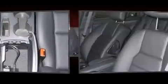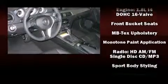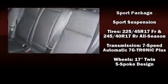Mercedes-Benz ensures the safety and security of its passengers with equipment such as dual front impact airbags, front side impact airbags, traction control, anti-whiplash front head restraint, a panic alarm, and four-wheel disc brakes with ABS. This car was designed with safety in mind, allowing you to drive with even greater assurance.